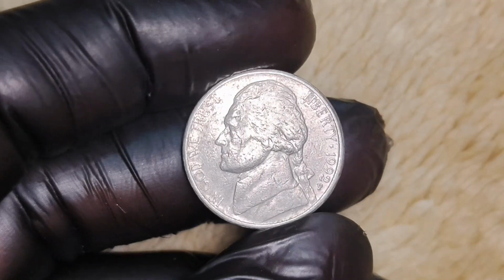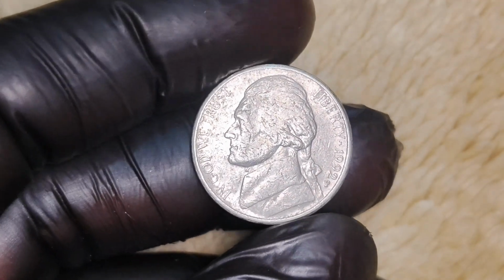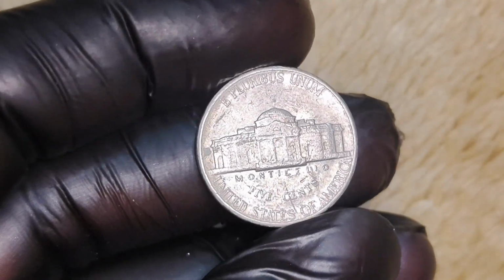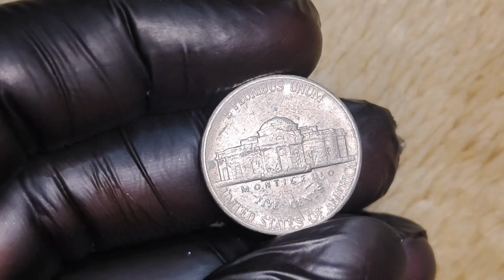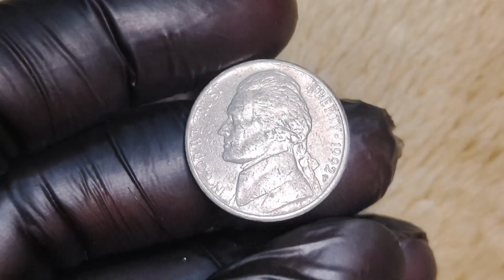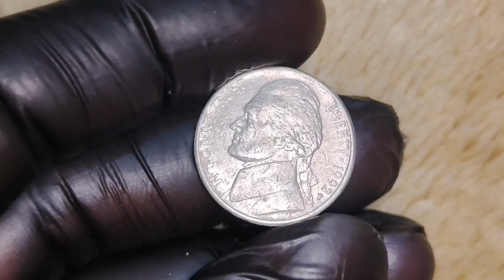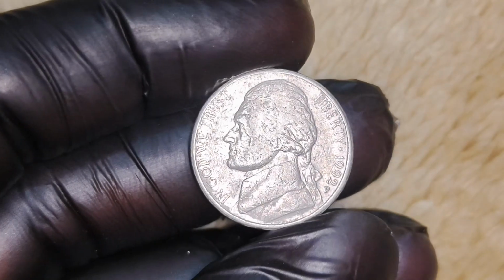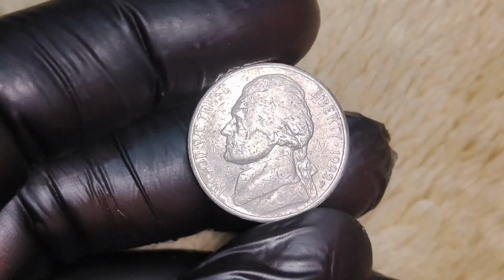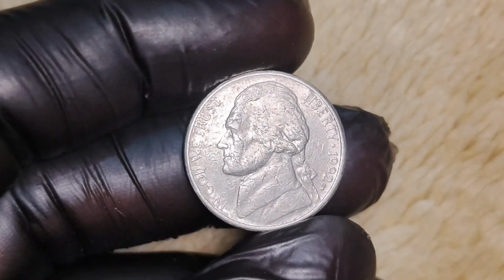If you think you might have a 1992p Jefferson nickel, it's worth taking a closer look. Check for the P mint mark, examine the coin for any signs of a doubling error, and assess its condition. If you believe you have a valuable coin, consider having it professionally graded. Professional coin grading companies, like the Professional Coin Grading Service or the Numismatic Guarantee Corporation, can authenticate and grade your coin. A professional grade can give collectors confidence in the coin's authenticity and condition, which can further increase its market value. Selling a coin like this can be an exciting opportunity.